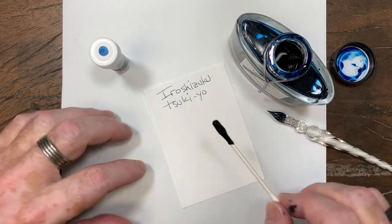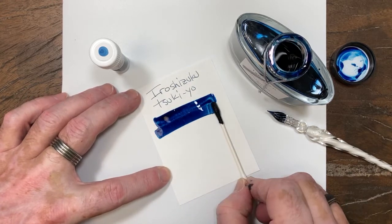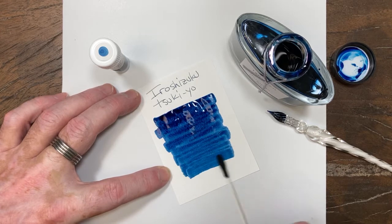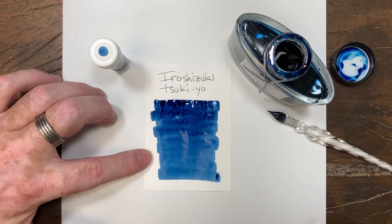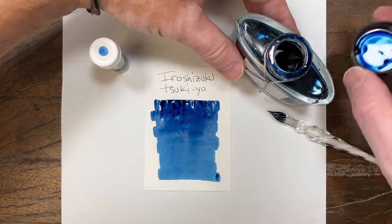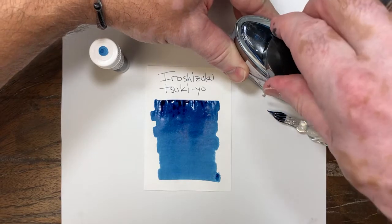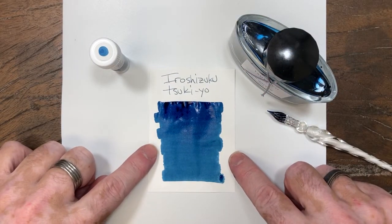This is another underrated color. I mean, Iroshizuku has no shortage of blues in their lineup, but I feel like Konpeki and Shinkai get most of the mentions around the internet and otherwise. And this color is an excellent, nice, beautiful blue.